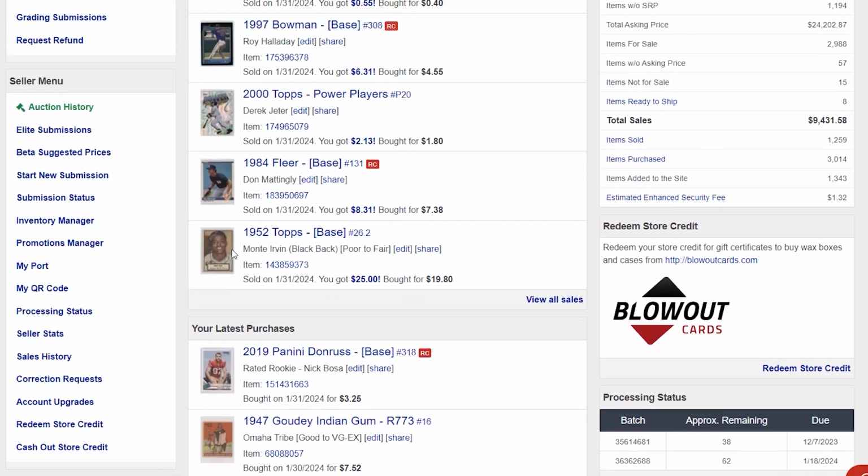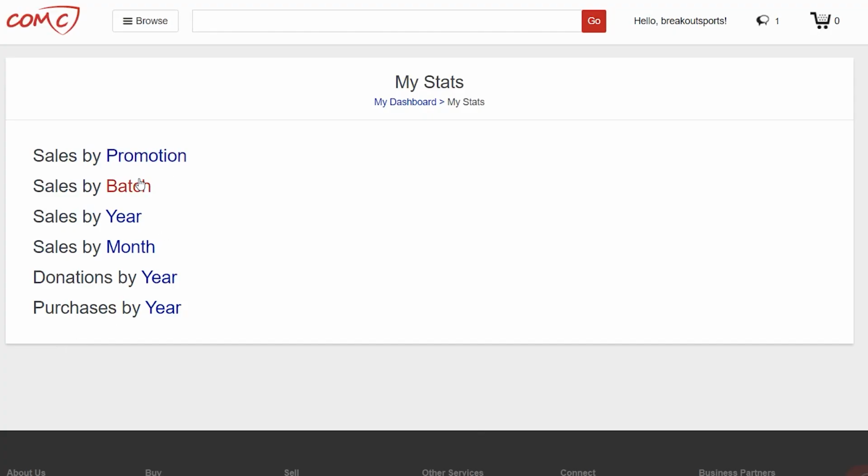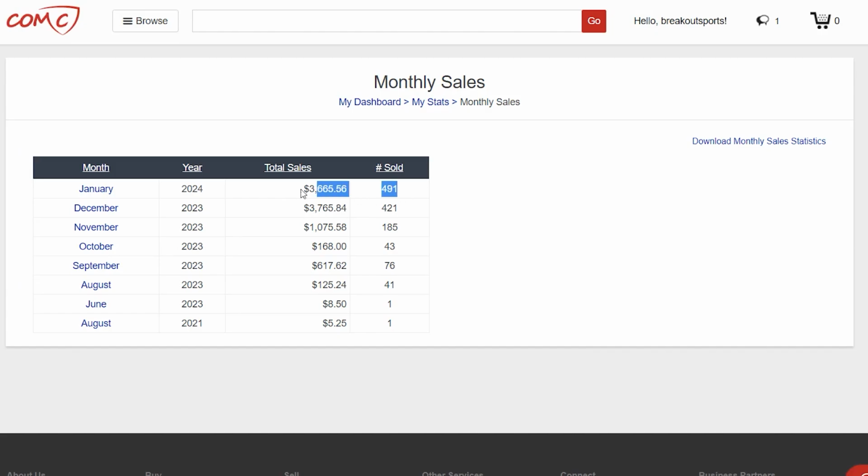All right, let's go into seller stats. So we have seller stats over here. The sales by month, and pretty good, right? So slightly under December sales, but you got to remember for December, it's a pretty busy month with sales on that side of things. But 491 cards, so slightly under that 500 threshold, which I want to break. I also want to break 4,000 sales in a month.